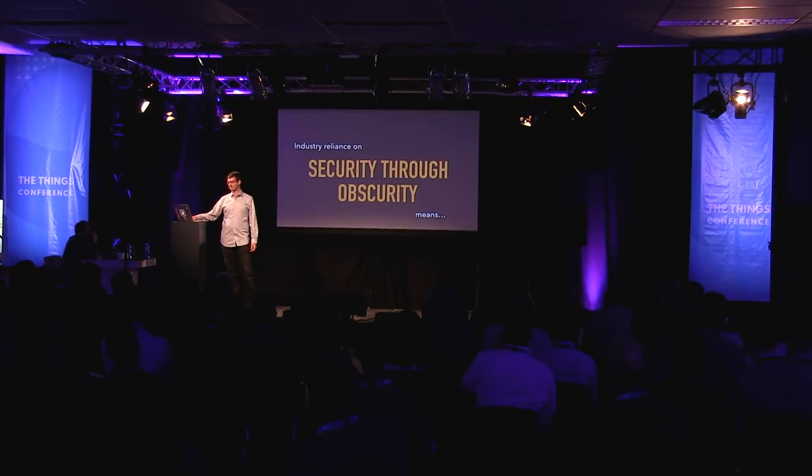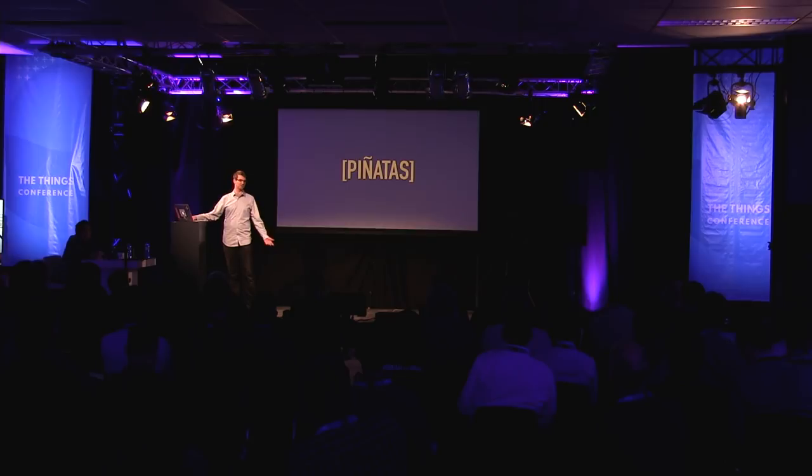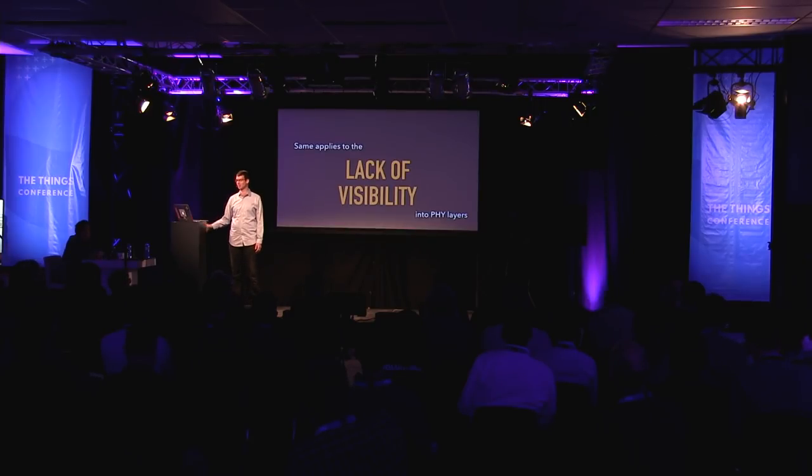When you combine this with the fact that industries have historically relied on security through obscurity to protect their embedded systems, it's very easy for attackers who are looking for targets to knock over. And we can apply the same reasoning to the wireless space as well. Because the physical layer has been obscure, we haven't had tools to look at wireless physical layers. It's pretty easy to have findings here when you start to look at them.